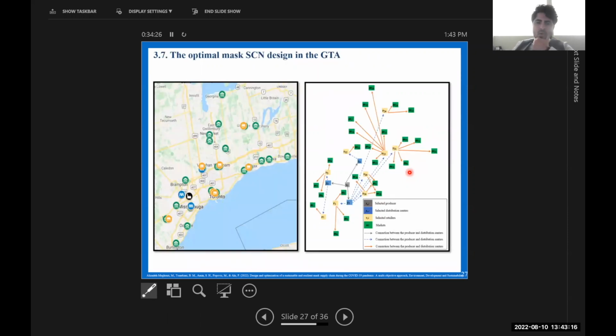So here is a real location of the facility. As you can see, as I mentioned, we had one producer that I have shown with the black circle, and we had some distribution centers, retailers, and the market. For every region, as I mentioned, we had 25 regions. For every region, we consider one market, because we wanted to know what the demand from the market would be based on the population of each region. And the other thing, you can see the connection between the facilities.